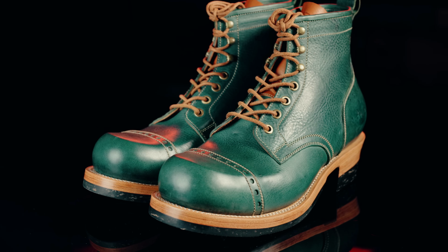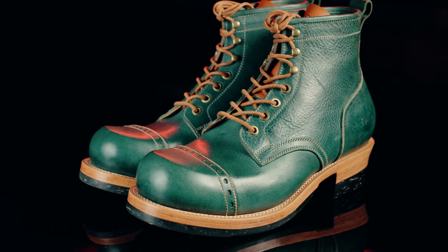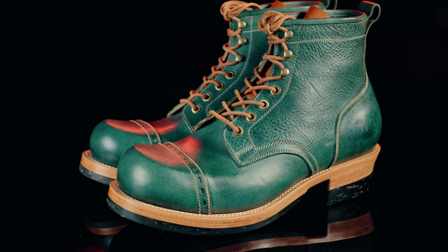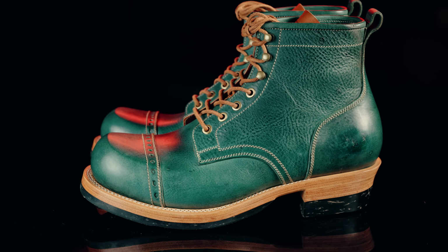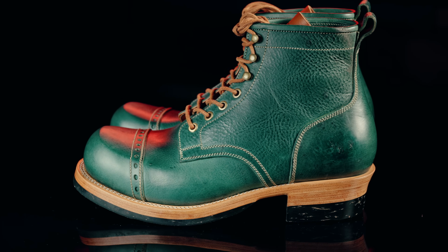Now these are their cap toe boots and I've been wearing these for the last few months, though not at work, and I've definitely been babying them. They're just too nice. I don't want to get them ruined. These are like dressy boots. But look at those things.